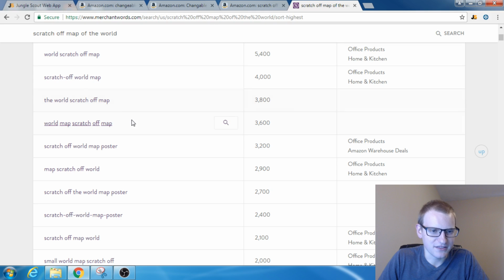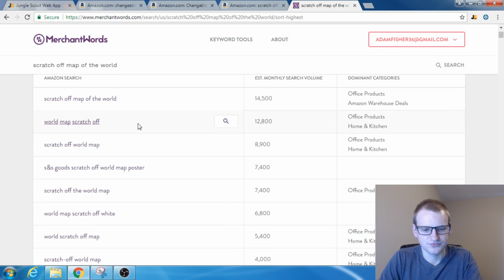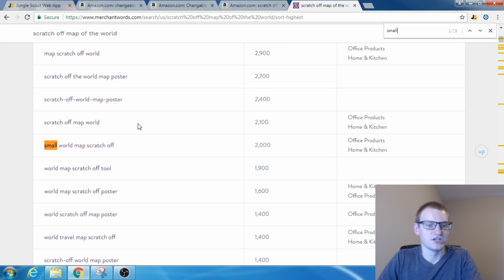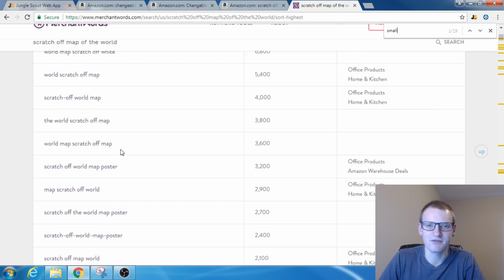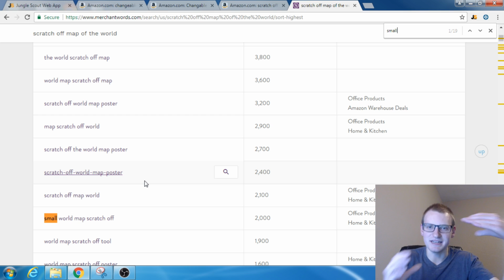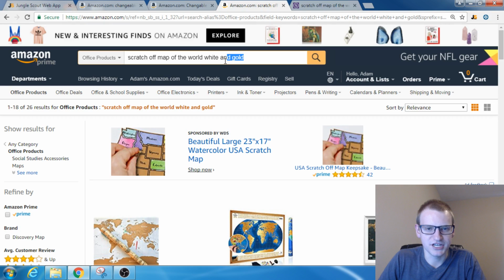Now, if we do something like this one, where's it at? Scratch off map of the world small. Let me find it. Okay, small scratch off map. Now this is a better differentiation because if somebody wants to buy a small map, they may have a reason why they only want a small map. Maybe they only have this much room on their wall, so they can't just go out and buy everyone else's scratch-off map because they might need one that's specifically this small. So this is a little bit stronger differentiation.